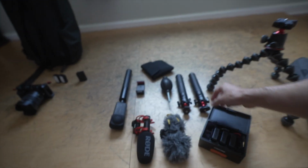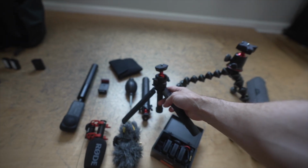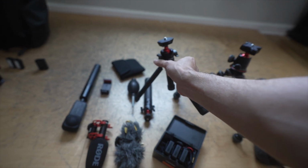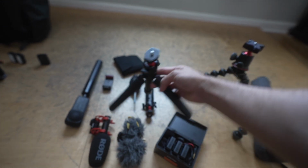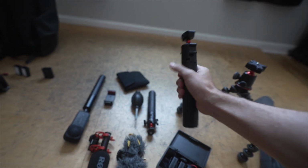And then I use these small tripods as well. You can put the shotgun mic on top of them, and then put the little receiver on there as well. So they become little portable microphone setups when they're all put together.